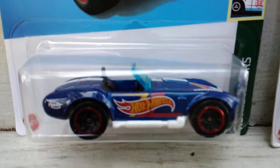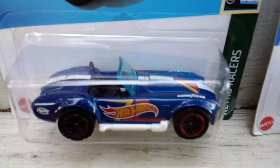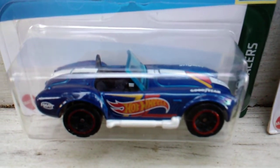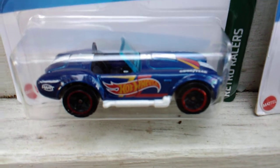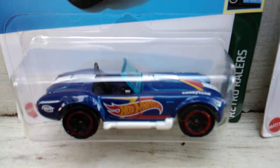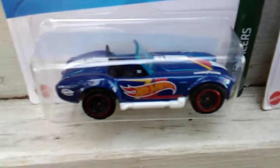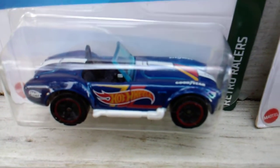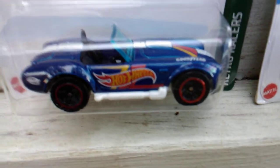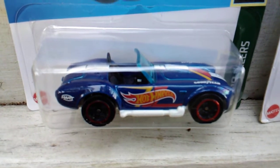All right, up next, I found a Cobra. Yep, found me a Cobra, and that makes me have about three different versions of the Cobra. Maybe four. I think I got a white one with serial advertisements on it, a red one, a black one, and now this blue one. I hope to find that yellow one that's like this. Yeah, but it's probably a Kroger exclusive, more than likely. It's probably why I ain't seen none of it.